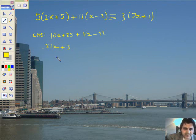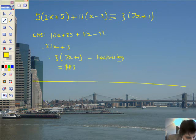If you've now factorised, I get 7x plus 1, and here I factorised. So factorising, I proved that, and that is of course the right hand side. Fair enough. Next little bit.